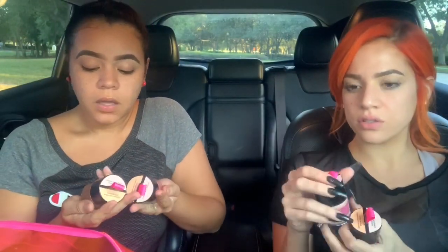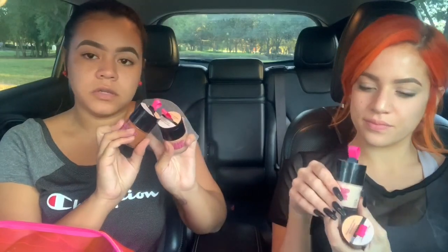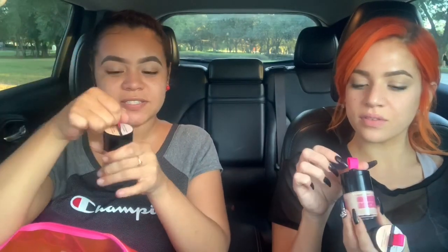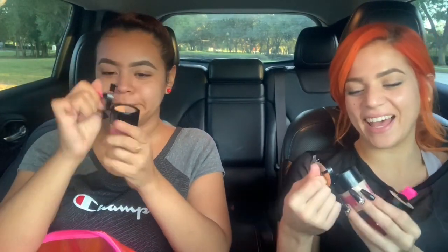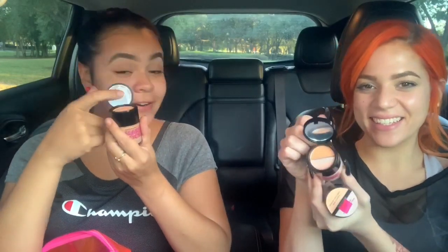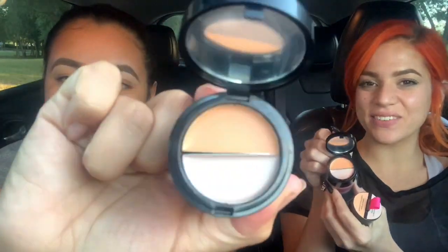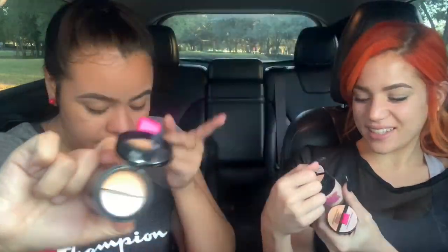No, that's true. Also, this is good to use, I feel like, for contour, if you want to put a little bit before you apply the powder. Oh, that's true. And the great thing with these, which I feel like all foundations should do this, is it has a mirror. It has a concealer or a corrector and a highlighter. It's so cute. And these retail for what? $8.99. That's not bad at all.